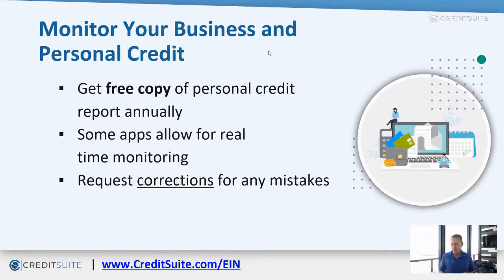And now you work on fixing the problem, and it's going to take you a year to get back to a point where you can get that loan. Don't let that happen to you. Monitor your personal credit reports. Monitor your business credit reports. I monitor them regularly. I have alerts set up that tell me when things change.